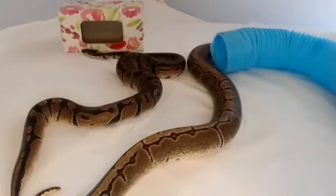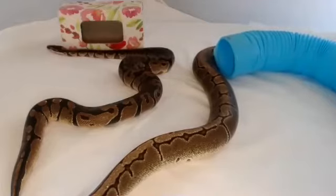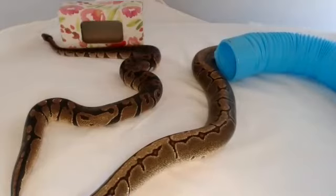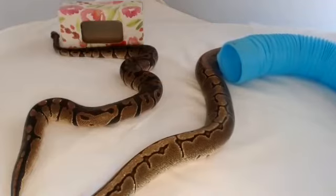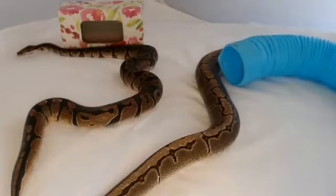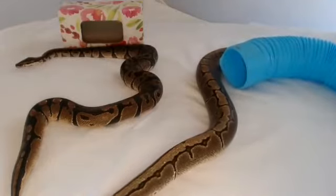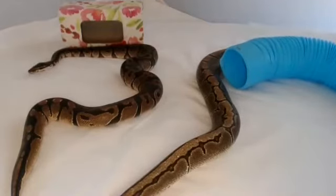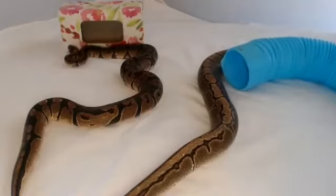The other thing is, in the wild, they do catch things like rats, mice, other small prey like gerbils, anything that they can basically find out in the wild. But these guys, of course, are captive. They were captive bred, so they're used to eating frozen rats, and they're perfectly fine with those.